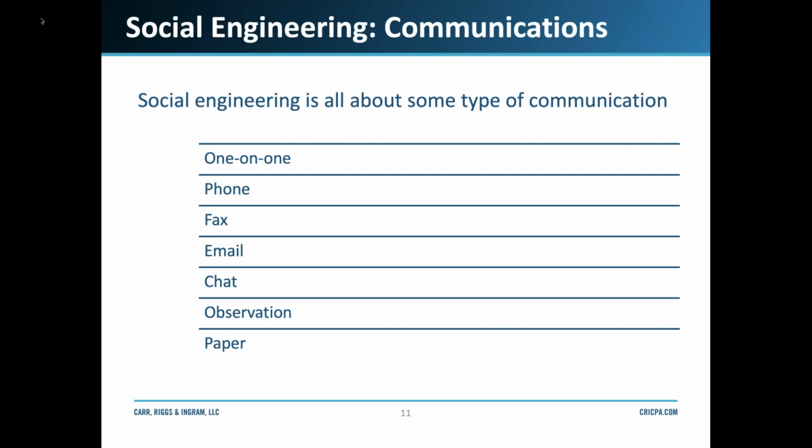If you remember from part one, social engineering is really all about some type of communication. It's about somebody's ability to trick you into providing information that you should not provide, or sensitive information. And obviously, we've got one-on-one communication. That can be email. We've obviously got phone. You can be socially engineered through fax. You can even be socially engineered through chat. That's quite often the case on social media.